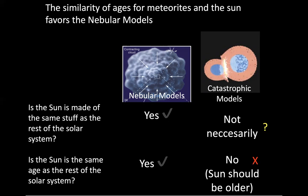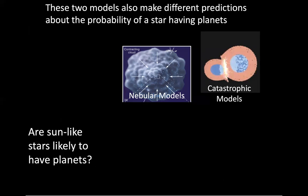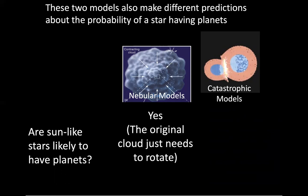Now, that's just thinking about our solar system in isolation, though. We can get even stronger evidence for the nebular models if we consider other planetary systems. The thing is, these two models make very different predictions about how often stars should have planets. In a nebular model, you would expect sun-like stars to often have planets, because all you need to produce that disk is a slight rotation in the gas cloud. So this process means that most stars that form probably will have planets associated with them. Maybe some won't, maybe some will, but it's a common fraction. It won't be rare.